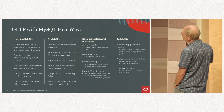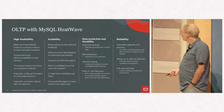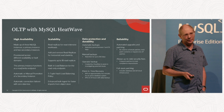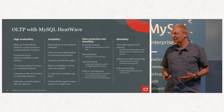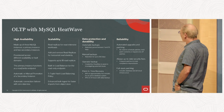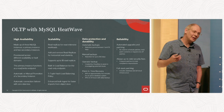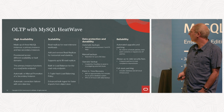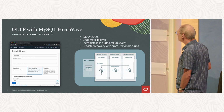On the data protection side, standard stuff that I think you would get everywhere. We've made it easier for operators to be able to do things on backups, to periodically see if a backup is actually in good state so that you don't end up with surprises. We have improved point-in-time recovery a lot, and a lot of work done on patches. The standard stuff you would get from a cloud service, but we put a lot of effort in improving these things on a regular basis.